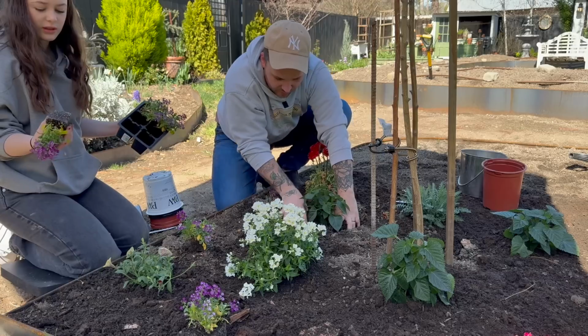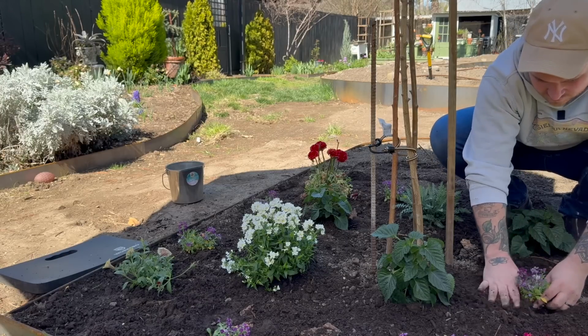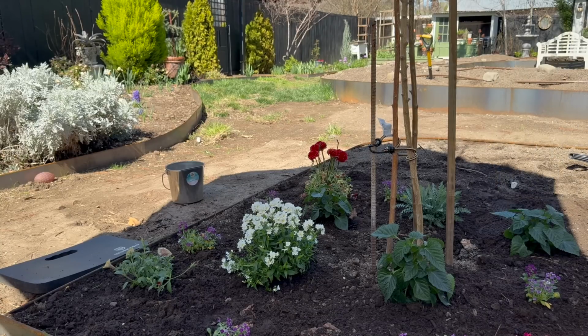Dang it, we needed more of these. Next time, we'll have to pick up more. But these ones will grow so that they look like they're coming out of the same. They'll be pretty close, yeah. Wow. They should all almost touch.